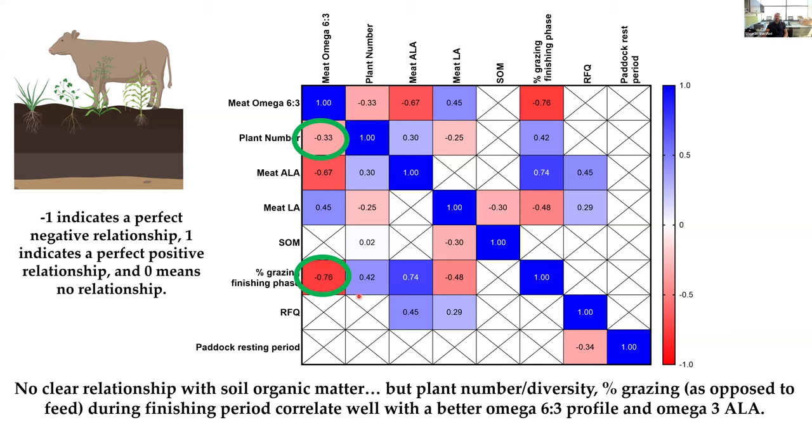But we did not see any relationship with things such as soil organic matter or paddock resting period per se. We didn't see that either. And we actually do have some folks that do continuous grazing, but if your stocking density is low enough, that might actually work. But obviously, if you have greater stocking density, doing rotational grazing with more plant rest might be a good thing.